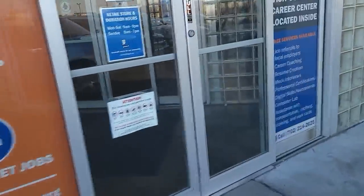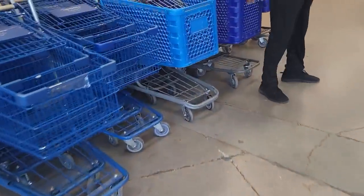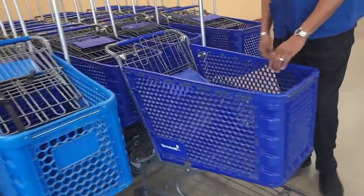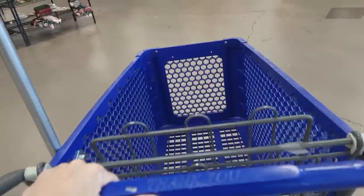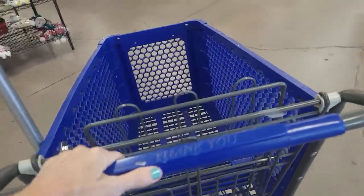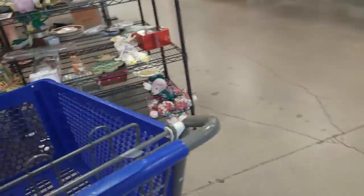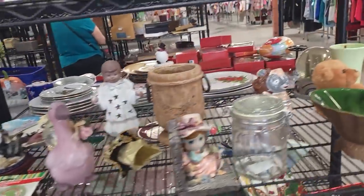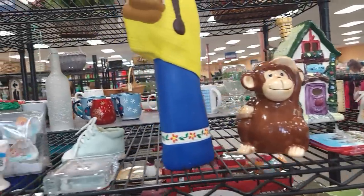Alright, let's get in here and see what's going to be our lucky card. Okay, I need the lucky one. I need the lucky one again. Oh, good. Okay. You gave me the lucky one last time, too. All right. We got blue tags are our 50% off color. Well, let us see what we can find on the shelves tonight.